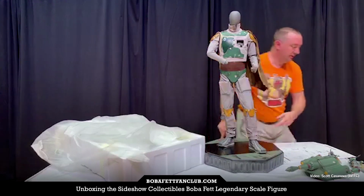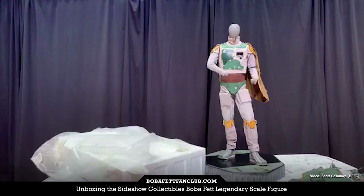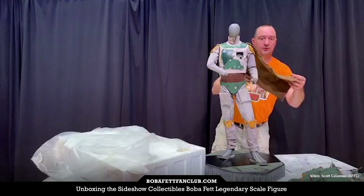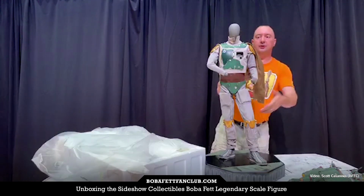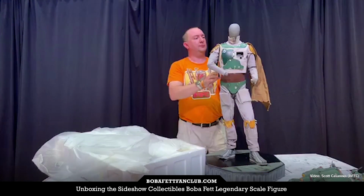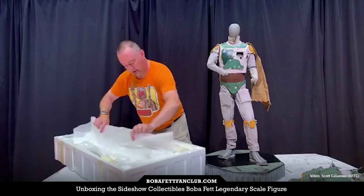All right. Give that camera a little tip up so we can get the whole thing in the picture. He's kind of big. There we go. All right, so cape, there it is, two-tone cape, consistent with the Empire paint scheme. Chunk of foam here in the back where the jetpack goes. Fold all this back in.